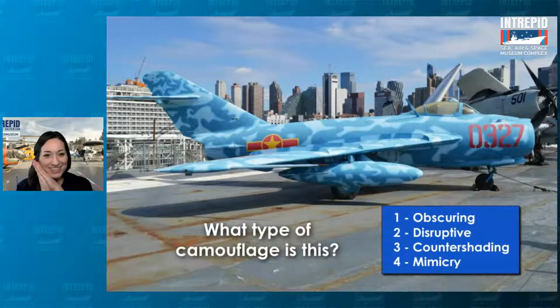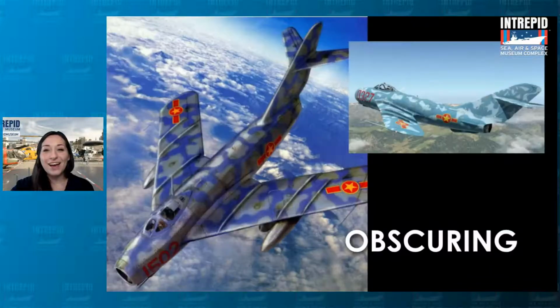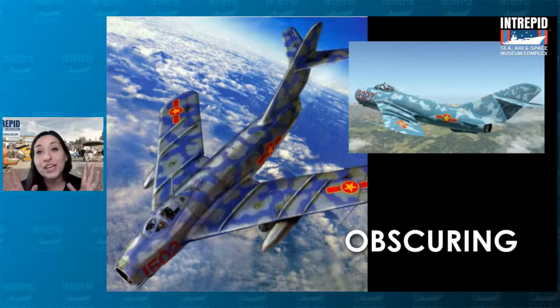All right, everyone. So let's see. If you said obscuring, you would be correct. So this one actually hides itself in plain sight in the sky using all of these different shades of blue. And here's some examples of it as you might see it flying in the sky as well. Or, of course, maybe you might not see it so well if it's doing its job.